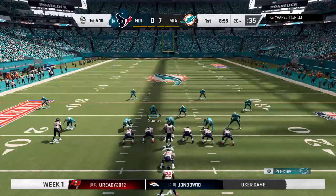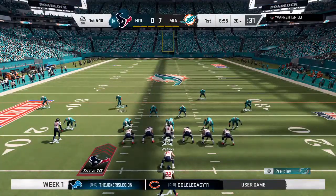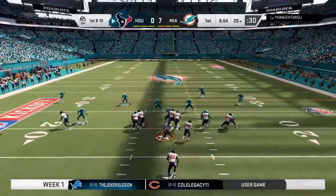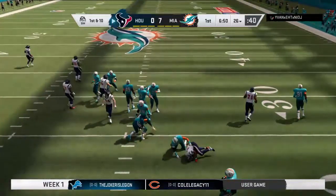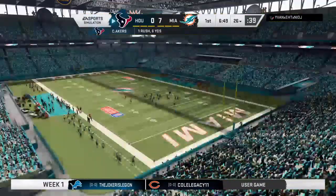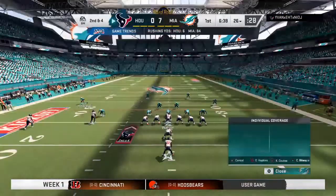The Texans offense ready to go here for their next drive. They had the auspicious beginning to the season, a first drive turnover. Now they'll try again here, 1st and 10. And he'll go down at the 26, following a gain of 6. From the 26, they'll line up on 2nd and 4.